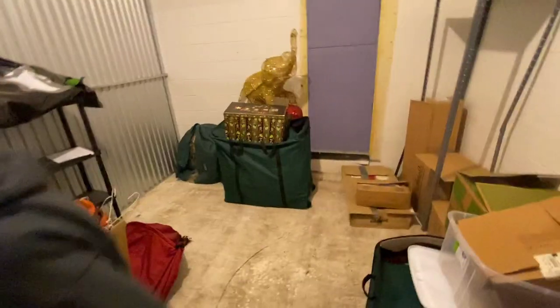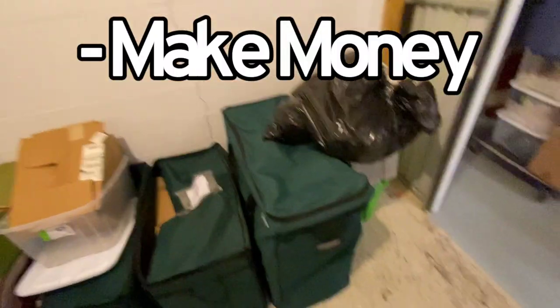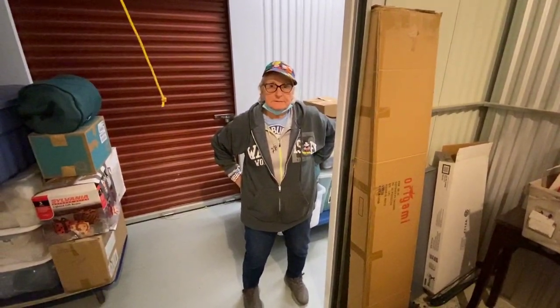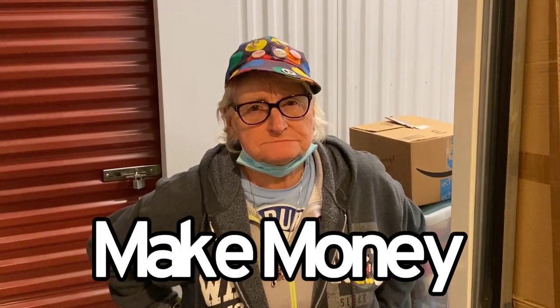So leave it in the comments, guys. Do you think we will lose money on this unit, make money on this unit, or break even on this unit? Keep in mind, a lot of this stuff is going to auction right away this week. I say. What is it? What are the three? Break even? Lose money or make money? Make money. Make money.